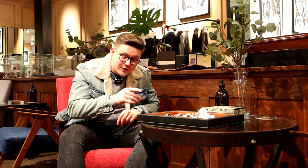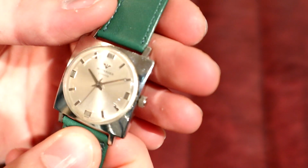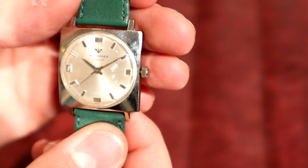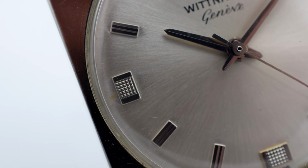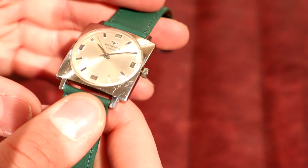And last but certainly not least, and actually the camera woman's favorite, the Wittnauer. Finally, something that's been a favorite, not just of the camera woman, as I said, but myself and many, many other people who have seen it on Instagram, a gorgeous 1960s Wittnauer Art Deco square case. I mean, take a look at those indices. I'll put a macro on screen because I'm having a bit of trouble with this camera at the moment, getting it to focus, but really, really gorgeous piece. It's a monocoque case, so you can't get through the case back, only through the front. But a really, really stunning piece nonetheless, manually wound caliber inside, and dimensions are very, very good.